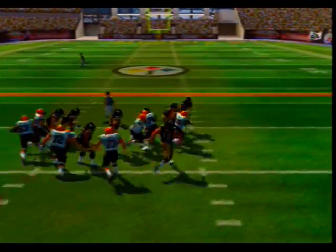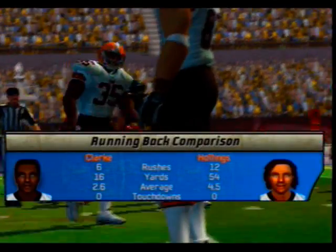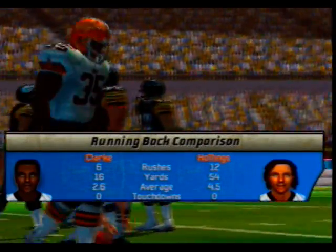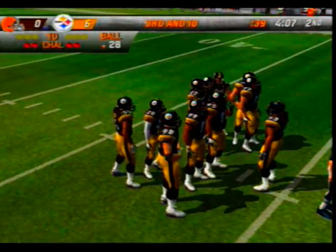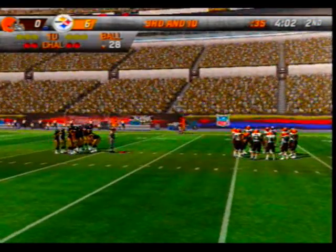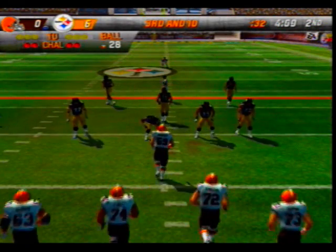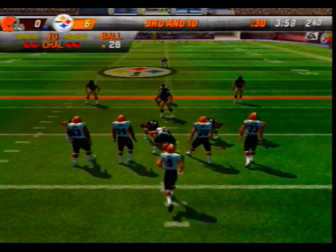Hand it off. Williams is there on the stop. So after that run, we can see how the two main threats on the ground have fared so far. Ball on their own 28.